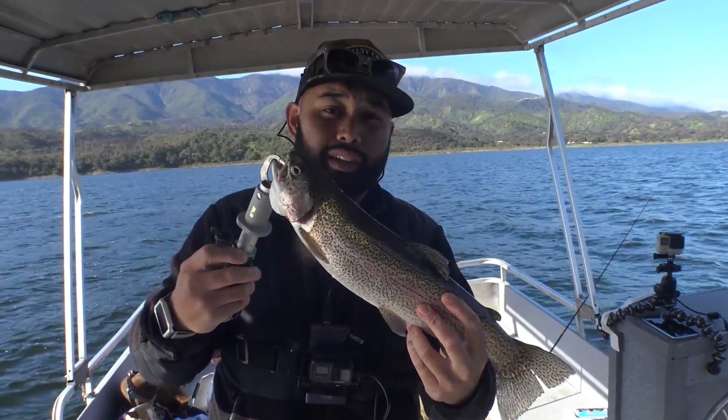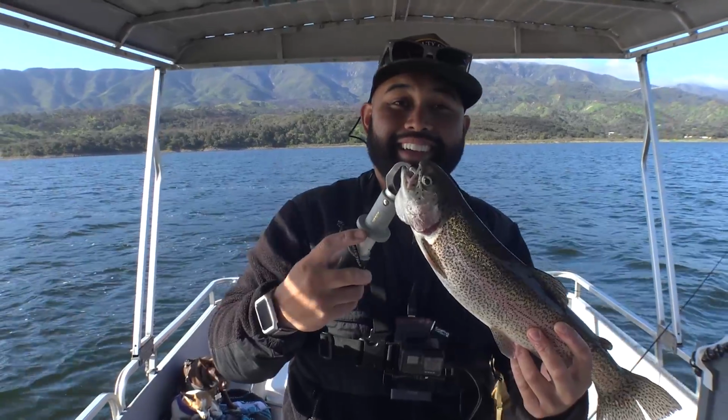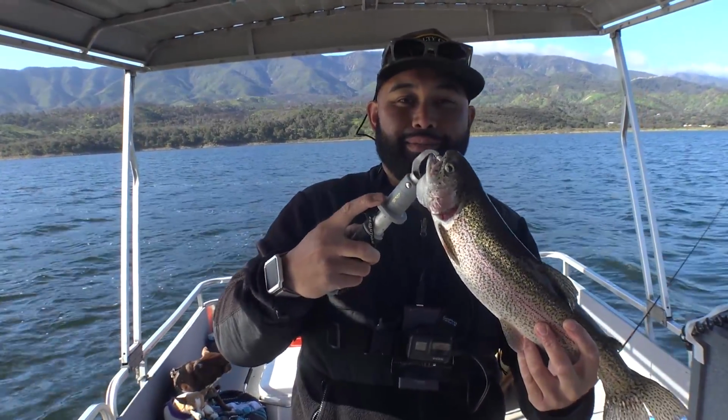So these things have really nice pink meat, and they're delicious. That last fish taught us a lot, and that's something that you guys have to keep on doing and adjusting if the day isn't going as you please and you're not catching as many fish as you're wanting. You got to try new things. You got to try closer to shore, farther from shore.